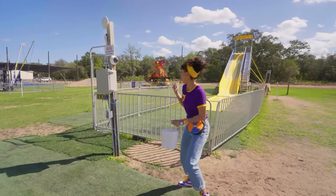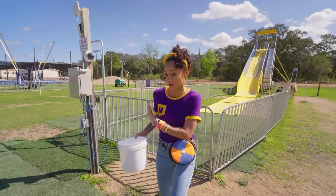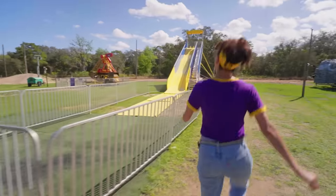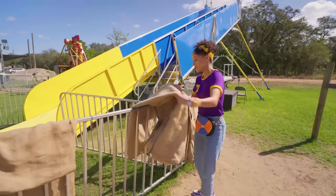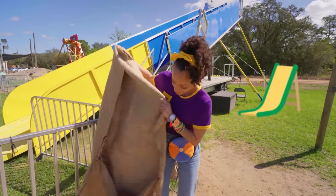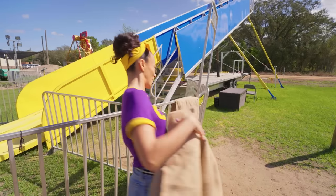Check it out! A really big yellow slide. I have to go down. I put my blueberries down so I don't spill any and I'm nice and safe. Come on. Whoa! I get it. You use the potato sack to go down the slide. See? You put your feet in here in the bottom, get situated, and then you woo, woo, woo.